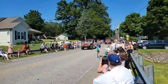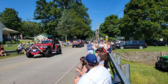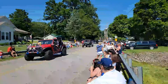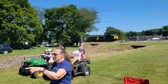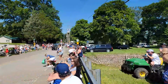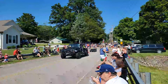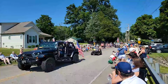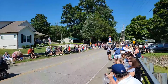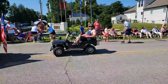Is that the train? We're gonna have a train break. So this is what happens when you live in a small town. Yep, here comes the train. So these people will be going slow here in a minute. Oh, here comes the train. Oh goodness, there you go, look. Well, to give these folks a chance to catch up. See that catch it coming.